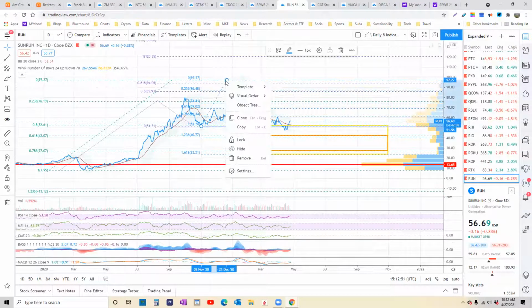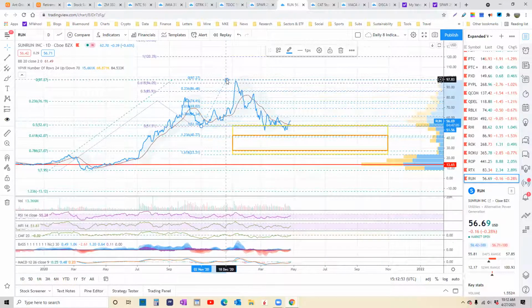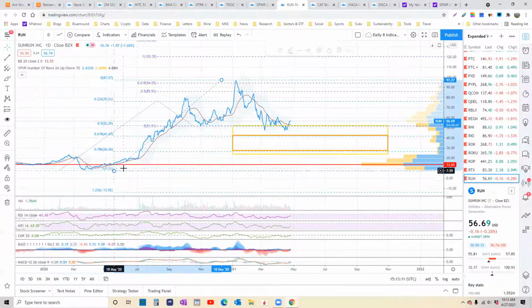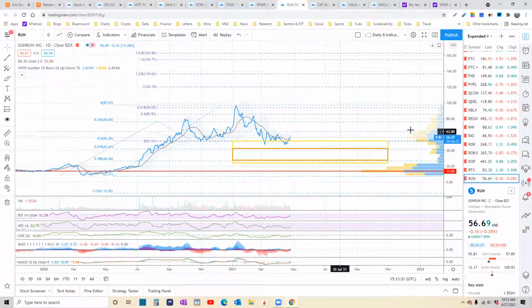So that tells me that this line isn't that important. This is the important one. Make that a little easier to read. I really like their partnership with Costco. Some of the other things they're doing.